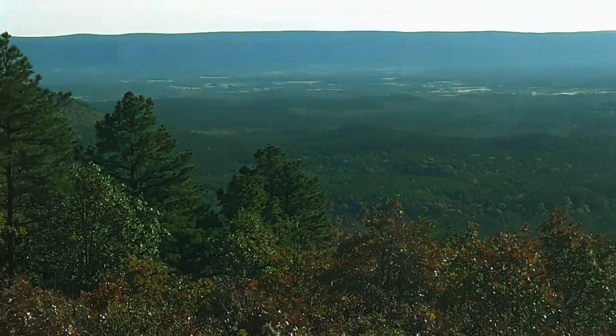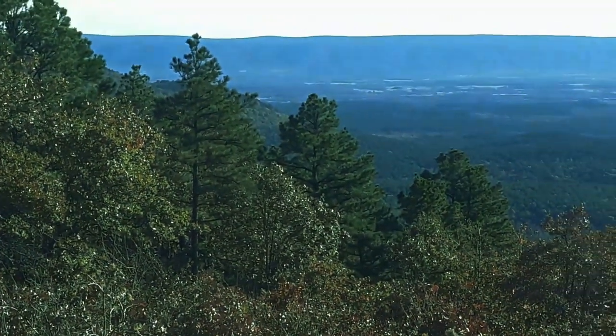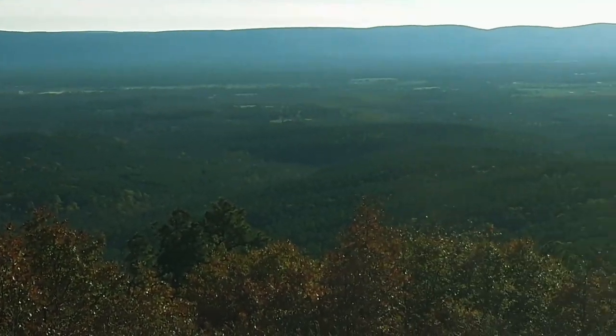There's a big rock. Let's go sit on that rock, babe, and get somebody to take our picture. I'm not sitting on that rock.